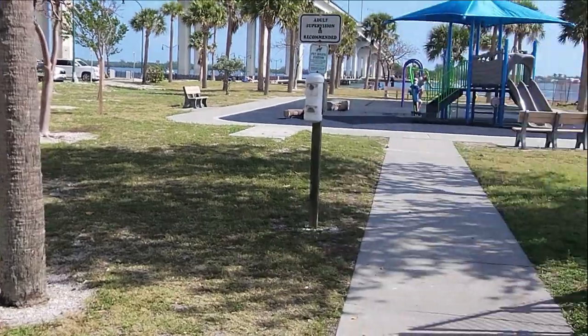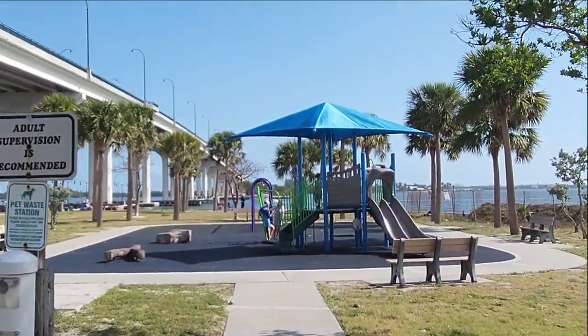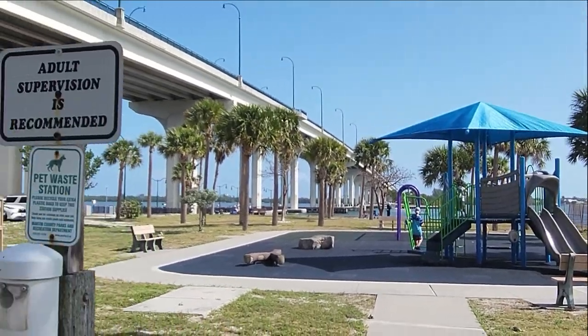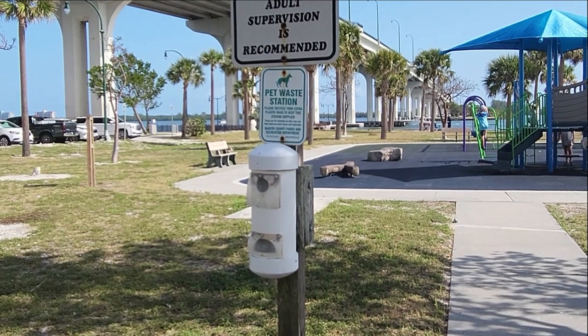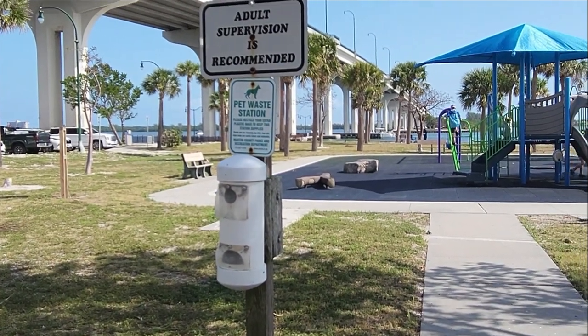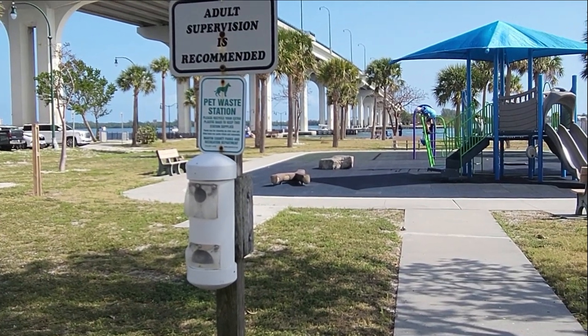And boy, did it get used. So anyway, here's a playground. So you come out here and we have a cleanup-behind-your-pet station. Don't let your animals run wild wherever you go. Clean up behind your animals. I love animals to death, but I don't like animal poop.